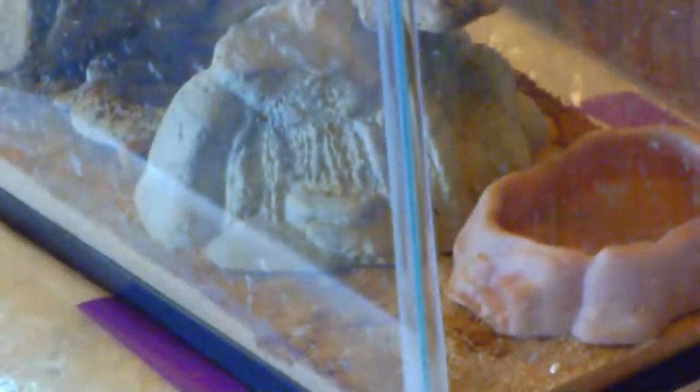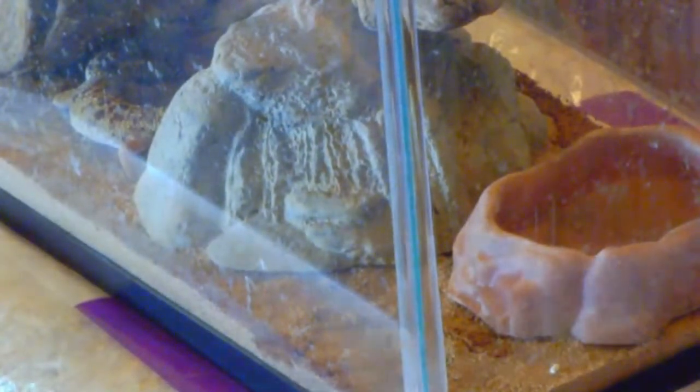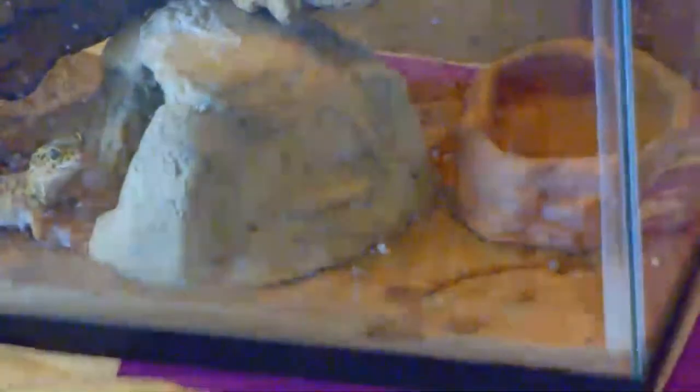And I'll focus here. There. And I'll change the angle of the tank so you can see Leo. There we go. So Leo is the oldest pet that we have.